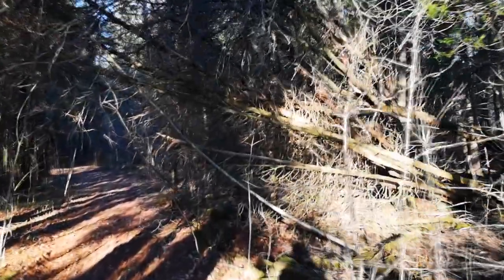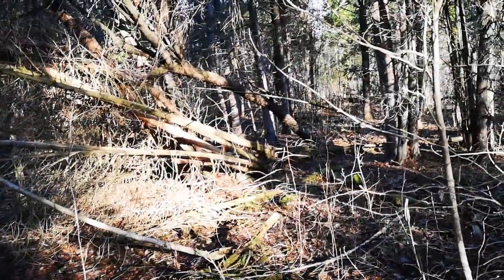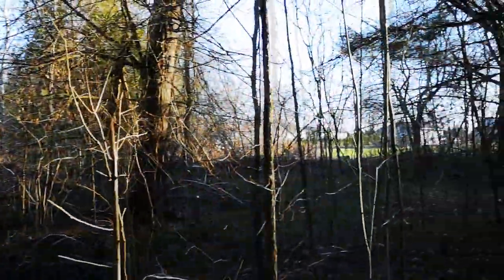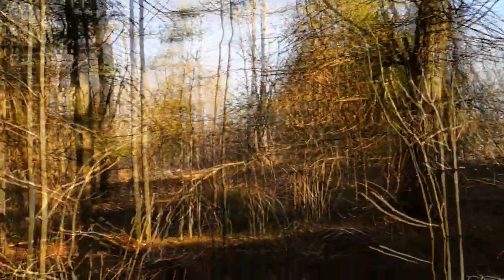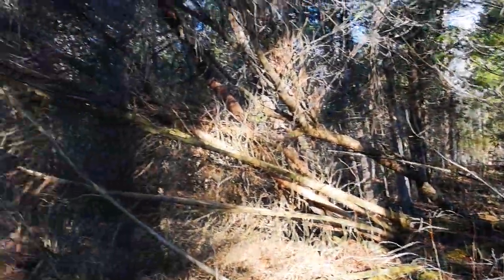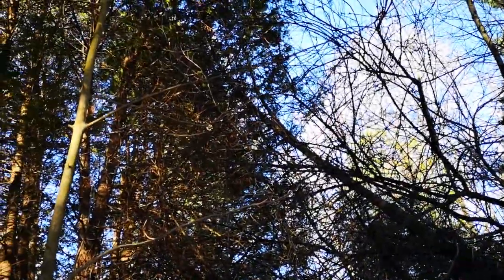I don't even know how I'm going to clean this up. The other thing that makes this tricky is those trees are technically on my neighbor's property. So I'm going to have to go talk to them and see what we can do. Maybe we can join forces and get this done in an afternoon. I don't know. But this is very precarious and dangerous.